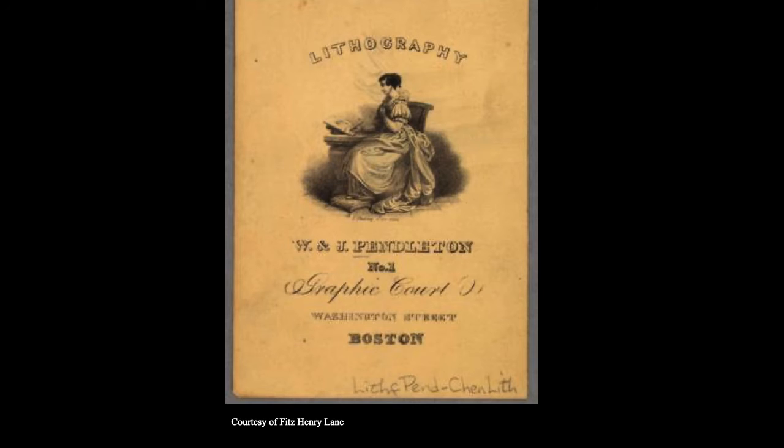But before Currier and Ives reach this level of success together, their story really begins with a young Nathaniel Currier. When he was about 15 years old, Nathaniel Currier was hired on as an apprentice to the Pendleton lithography firm in Boston. And the Pendletons were the first commercially successful firm in America. But they really owed their success to a talented French lithographer who worked for them and trained the young Nathaniel.